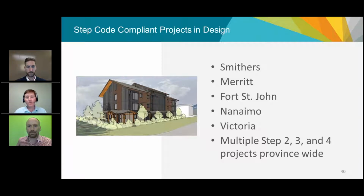Some of the lessons learned, early lessons learned from these projects, I think Dave touched on articulation, getting involved with the design teams very early and letting them know that you're going to be targeting the higher levels of the step code, or what level you're going to be targeting, so that they can work on things like aspect of the building and the articulation of the building and window to wall ratio, things like that.